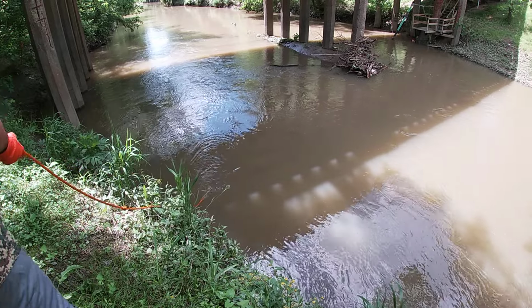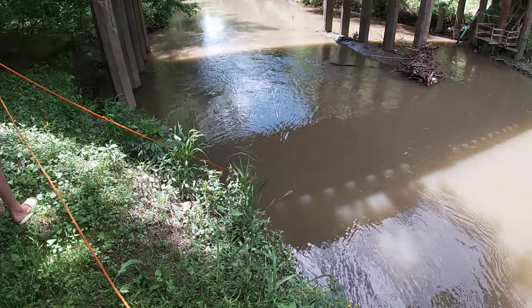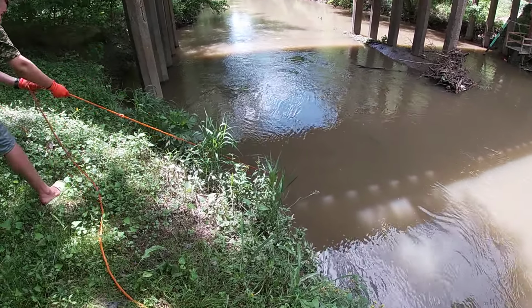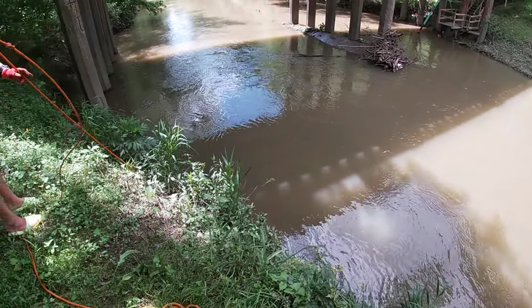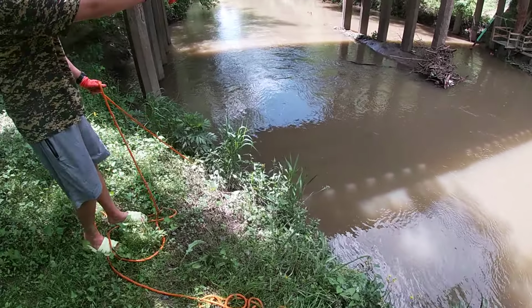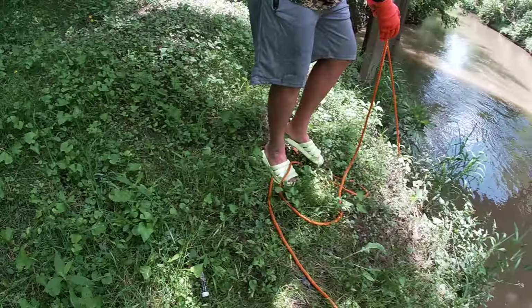There we go. Yeah, that's the problem, y'all. It's really hard to see because there's a pipe right here. I gotta throw it that way. Yes.